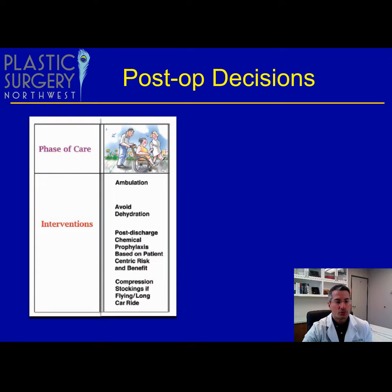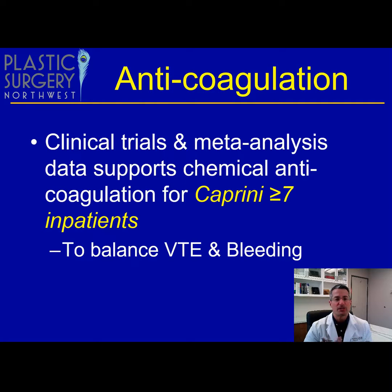Now, thinking about after surgery, we've already talked about the role of early ambulation. We've already talked about the importance of avoiding dehydration. I want to talk specifically about anticoagulation because it's probably the number one thing that patients and surgeons ask me about. What I can be very clear with is in the plastic surgery population in specific and in the surgical population as a whole, there are excellent clinical trial and meta-analysis data that supports only patients with Caprini greater than or equal to 7 who are admitted after surgery benefit from postoperative anticoagulation.